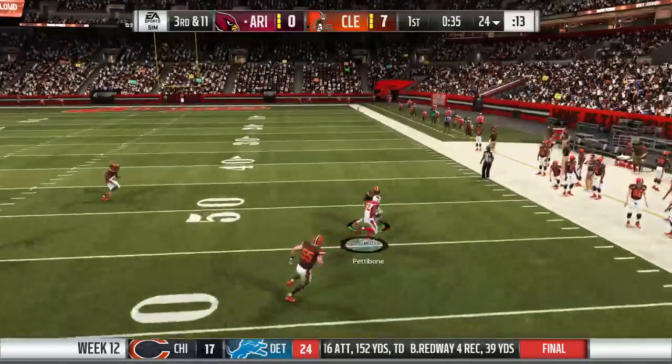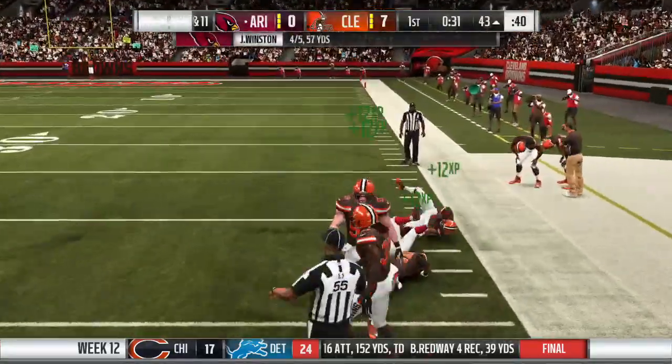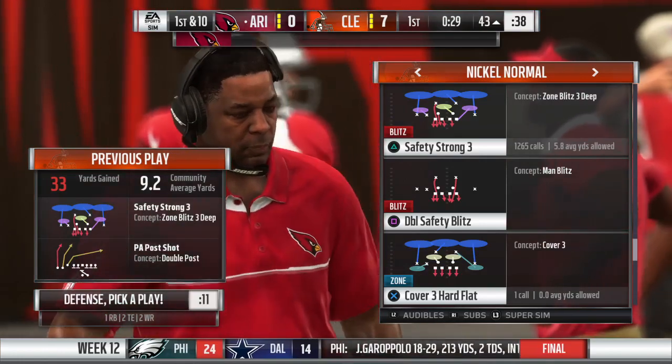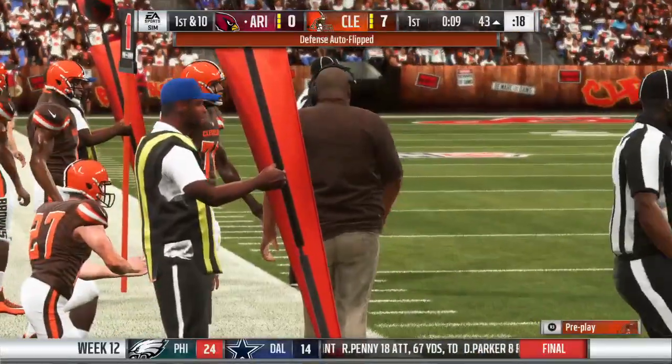Winston. Oh! And they're going to have this across. I could have sworn I had to pick. Inside the 45. I thought I was overthrown. That one will go down as 33 yards on the 3rd down conversion. And that was a heck of a shot right there by Jameis Winston.